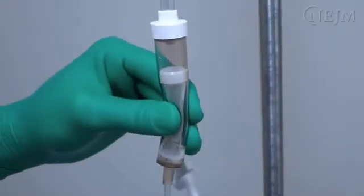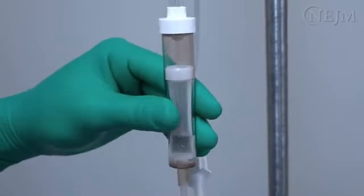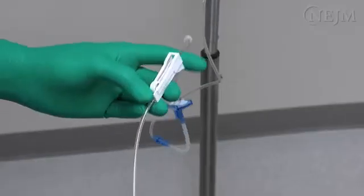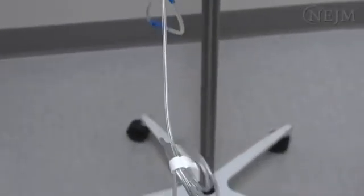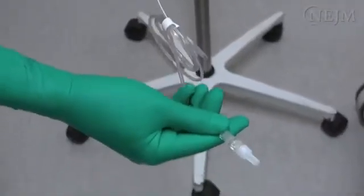Next, squeeze the chamber that is attached to the tubing to fill it halfway with saline. Open the clamp to allow the saline to flow through the tubing. Close the clamp when the fluid reaches the end of the tubing.